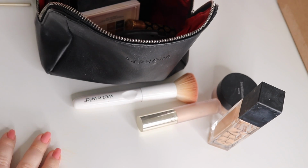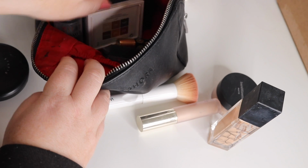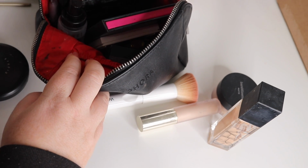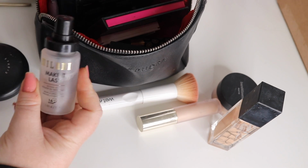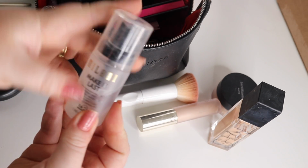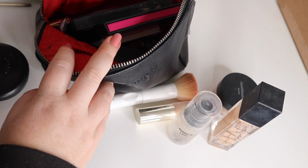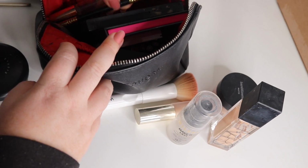A sponge. I will show you what's in here. I got my setting spray. It wouldn't close with the lid, so I didn't take the lid. But this is my Milani Make It Last, and I love using this. Nice small one. Here are my brushes.